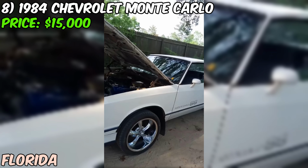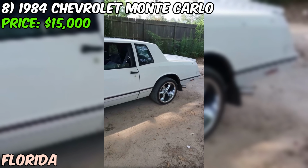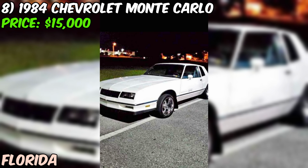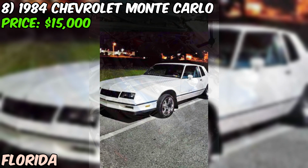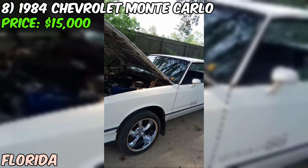One thing to note is that the car has only been driven 300 miles since the new motor was installed. That's not a lot of miles, which could be a good thing if you're looking for a car that hasn't been heavily used. However, it's important to keep in mind that a new motor doesn't necessarily mean the rest of the car is in perfect condition. The seller does mention that they're open to trades, but they're not interested in any junk. That's a pretty subjective term, so it's hard to say what kind of trades they would actually consider.